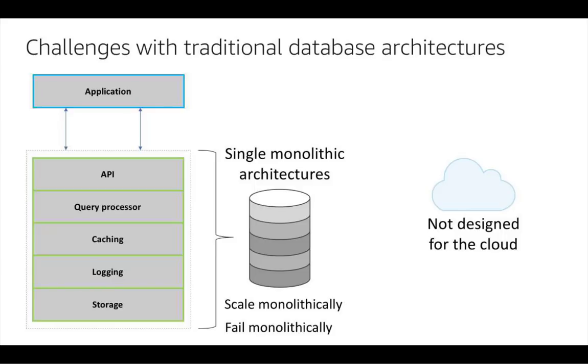Well, one is they really wanted a fully managed service, and there's really no compression algorithm for experience for running those services. And the second point is that the architectures that some of these applications were built on weren't really built for the cloud. They were built on monolithic architectures with attached disks, and those are really built for a client server era. The challenge with those architectures is they scale monolithically and they fail monolithically, and that becomes challenging when you're trying to build highly available, performant, and scalable applications. And it doesn't really allow you to leverage some of the design advantages of the cloud.